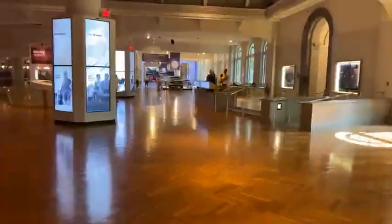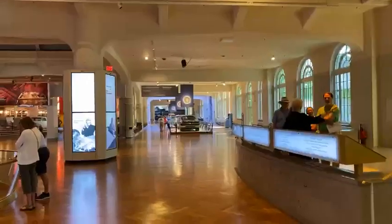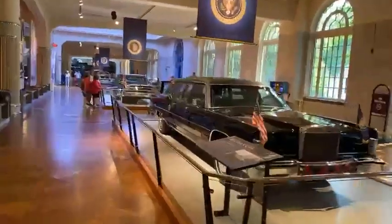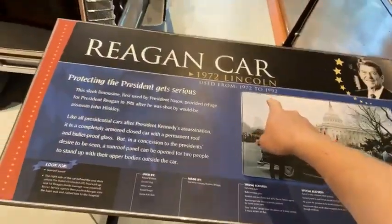It's down here, so we're going to take a walk down here. And you can see up top above the cars is the presidential seal. And if you know what the Henry Ford collection contains, you know where we're headed here. Some presidential cars, including one in particular. So these are presidential limousines. This one is Ronald Reagan's. It's a 1972 Lincoln, used from 1972 to 1992.